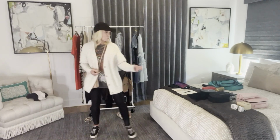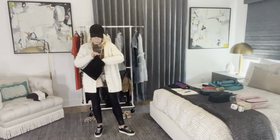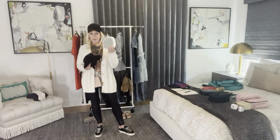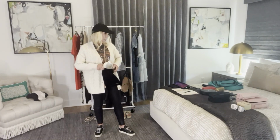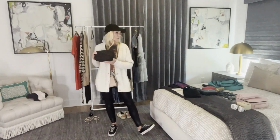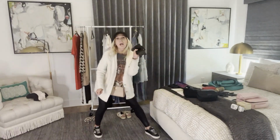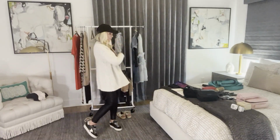And I forgot to tell you too, I have this magnifying mirror because this girl is blind as a bat. If I'm putting contacts in, I need my magnifying mirror wherever I go. So I bring that too. And I do have my other toiletry bag that I bring with me, and my little stand for my iPad. Everything is gonna fit in here, I promise you.